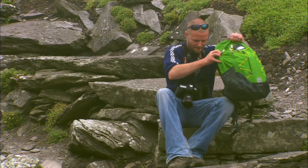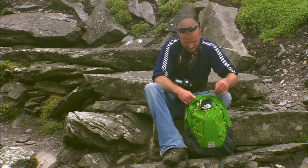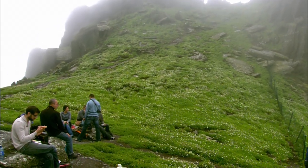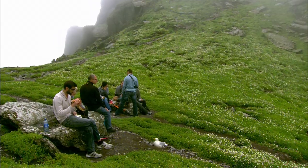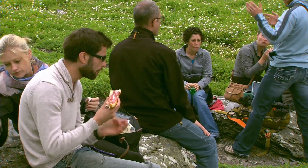However, it's a good idea to have a rest in Christ's Saddle between the two peaks and perhaps have a snack here before you ascend the final stage up to the monastery. Some visitors prefer to go directly to the monastery and have their lunch or snack in the saddle on their way down.